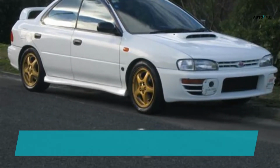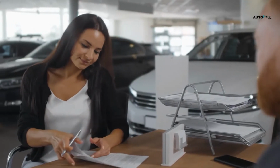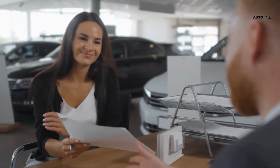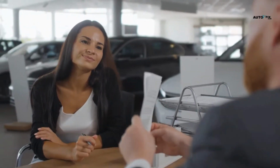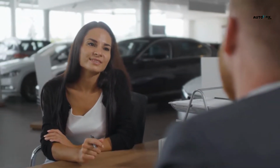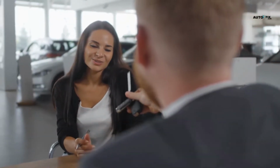What does the average Subaru WRX insurance cost? Subaru WRX vehicle insurance is $1,722 per year or $144 per month. The average sports vehicle costs $2,135 per year, so the Subaru WRX might save you up to $413 each year. Like all vehicle insurance policies, the larger the deductibles, the lower the coverage costs.